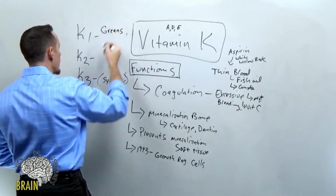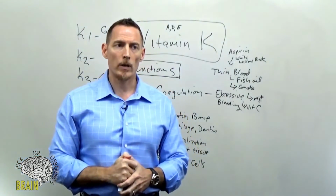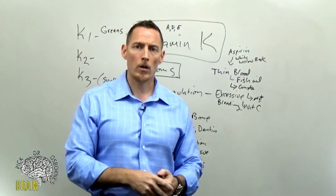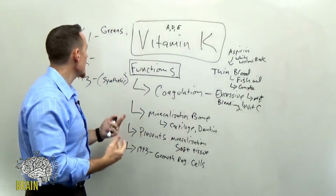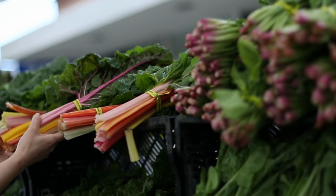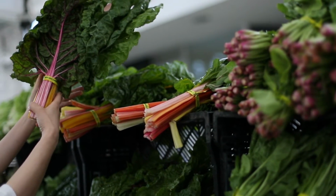If it's green, if it's got chlorophyll in it, for example, kale is extremely rich in vitamin K1. So is spinach, mustard greens, beet greens, chard or Swiss chard, one of the best sources of vitamin K per gram. As well, broccoli, green tea, asparagus. Again, if it's green, it's got vitamin K1. Vitamin K1, also known as phylloquinone, is the plant-based form of vitamin K.